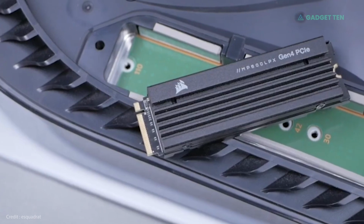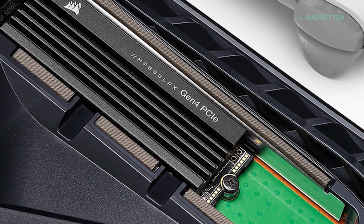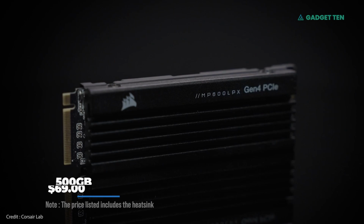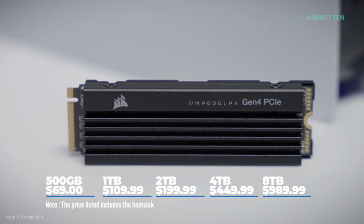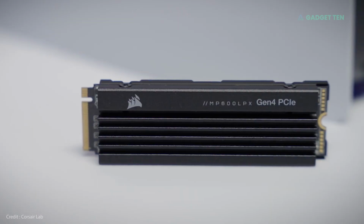In addition, Corsair has included a heatsink to prevent the device from overheating and failing in the console. That is an excellent feature to have considering the pricing. There are 5 different capacity options for the MP600 PRO LPX: 500GB, 1TB, 2TB, 4TB, and 8TB. The 1TB model strikes an excellent mix between pricing and features.